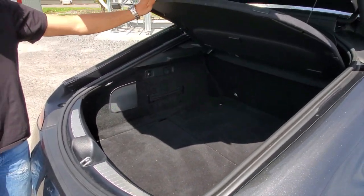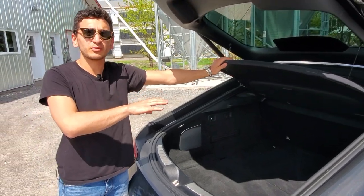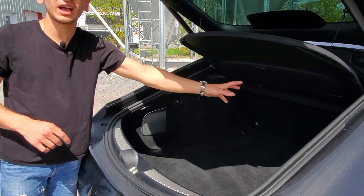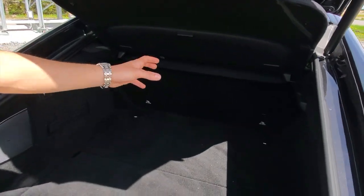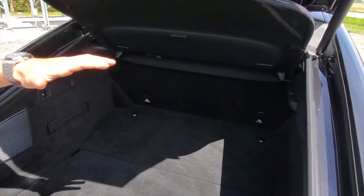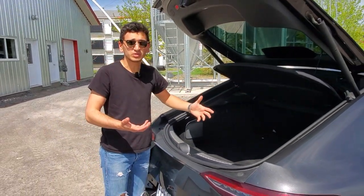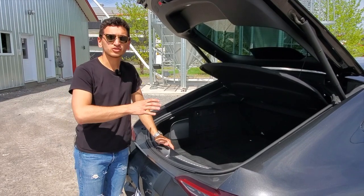Now, you can fold down the back seats. This has the executive pack with 4 seats instead of 5, which means you can only fold down the seats on each side and the middle section will always stay up. You get some extra space, but obviously it sucks that you can't put it all down. But that executive seat option is an option. So if you don't want that and you want the extra space, you can choose not to take it.